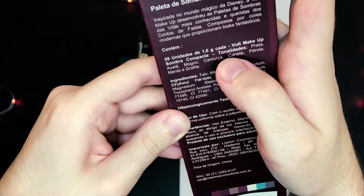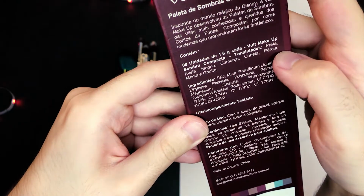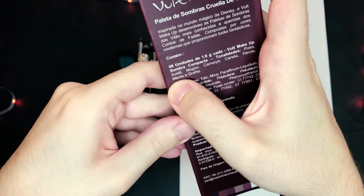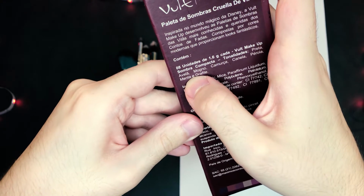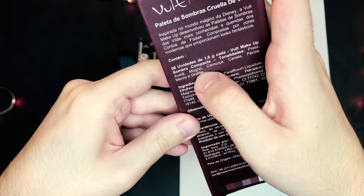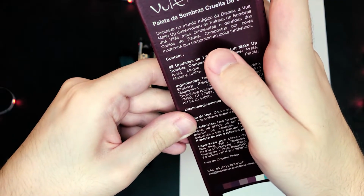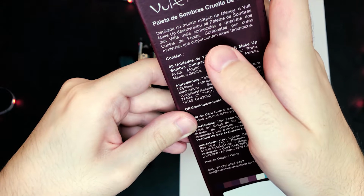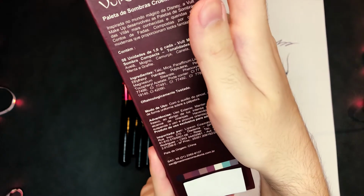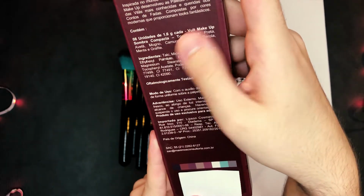Canela means cinnamon. Pérola means pearl. Menta means mint. Grafite is graphite, like a black pencil color.